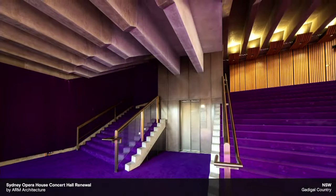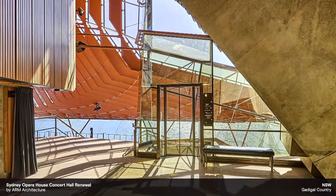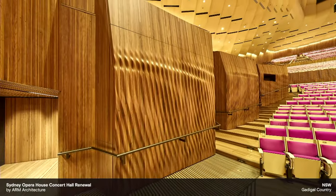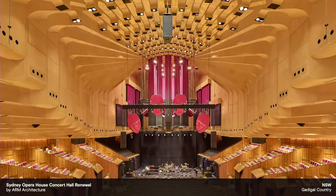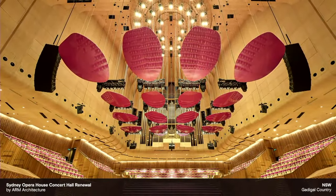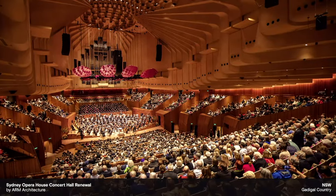Mechanical interventions in the concert hall, including drop-down acoustic curtains and sound ledges, have been handled with great restraint, and the waveform timber acoustic panelling feels perfectly at home. Every possible fragment of original building fabric has been reused. ARM Architecture has managed to perform the most flattering of facelifts for this grand dame. The house feels ready for its next 50 years. Congratulations, ARM Architecture.